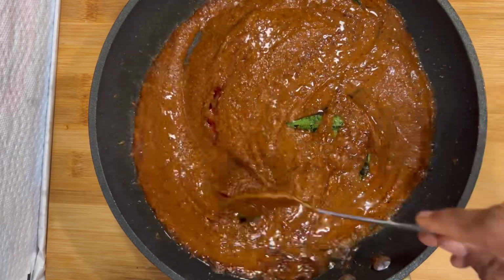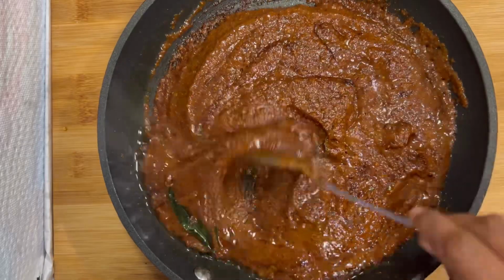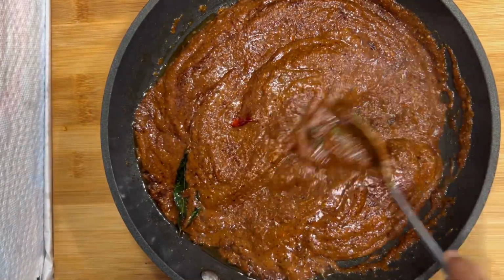This chutney can be used with any breakfast like idli, dosa, set dosa, or even with steamed rice, bread or rotis.